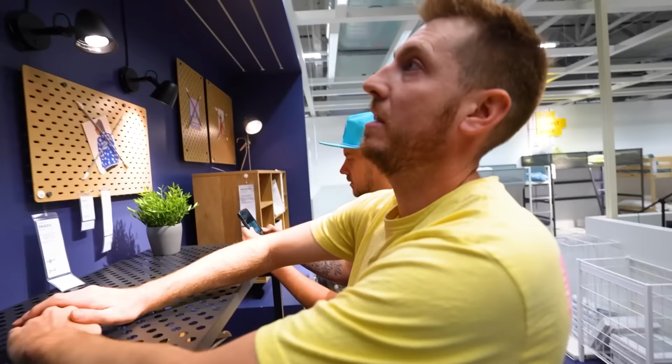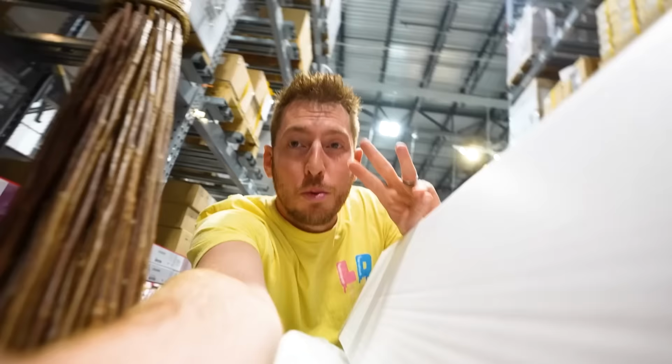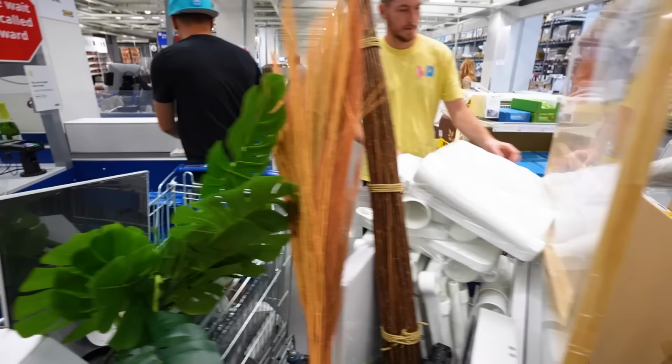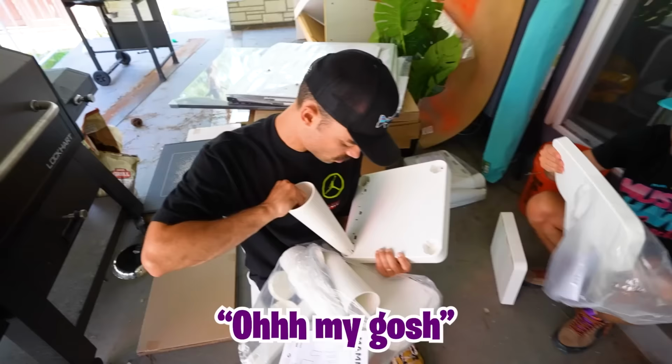Look, we got pegboards, clocks, lights, plants. Oops. Hey, filming. We have 3 carts full of decorations and supplies, so this skyscraper is going to be insane. We got a lot of building to do because we got a lot of supplies. But we are constructioneers, so it should be no problem.